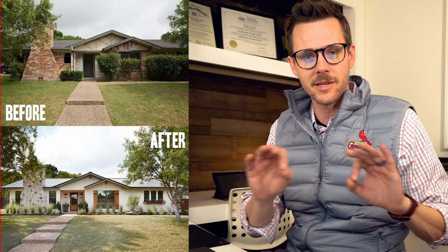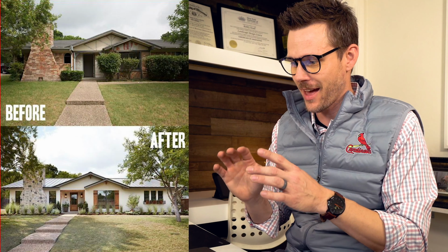So what we're gonna take from this picture is take everything out, simplify the landscaping, update your hardware, say your shutters, maybe it's the door, windows, whatever it is, and then make sure that you can actually see the house and you're good to go.